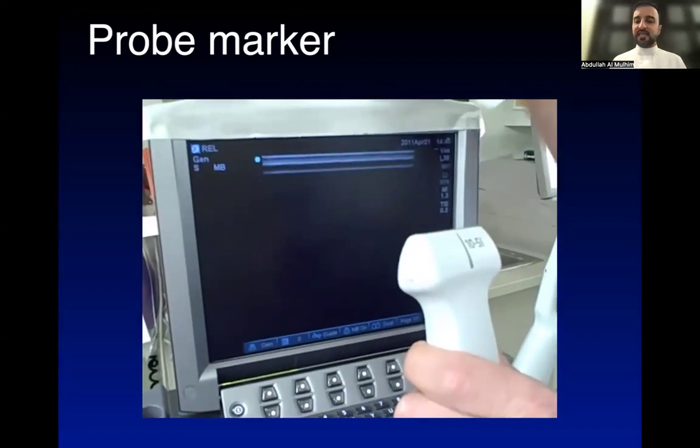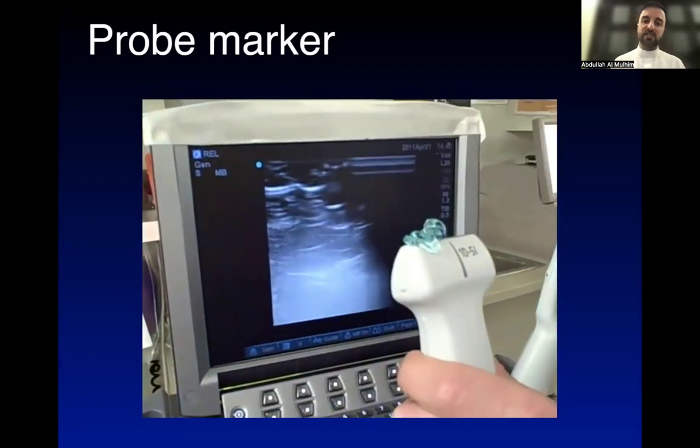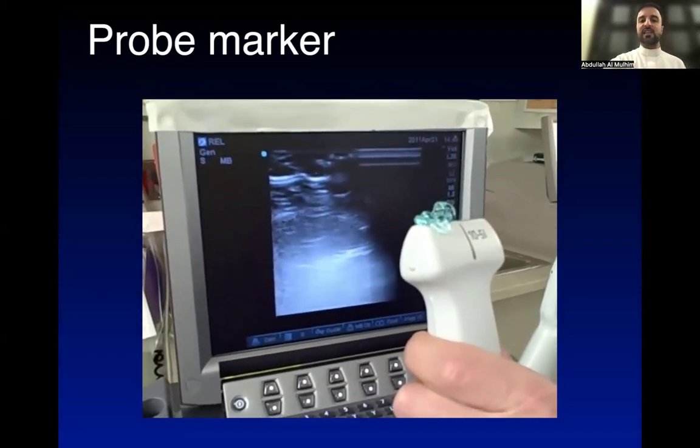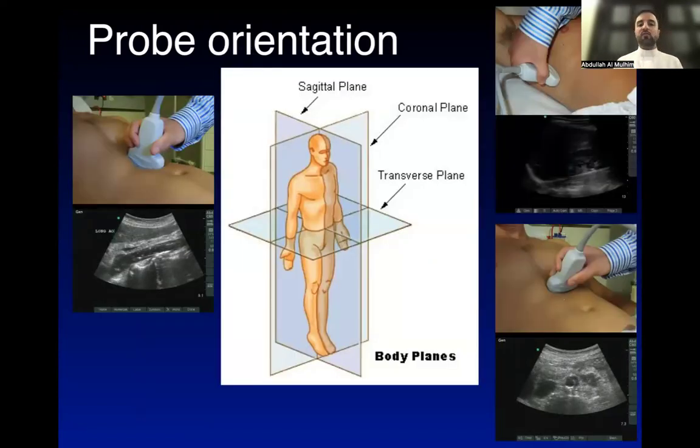So what did this person do? He's applying the gel, and you can see the gel actually started from this mark. So that's where his probe marker is. So why are we looking for the probe marker? Definitely for the probe orientation.